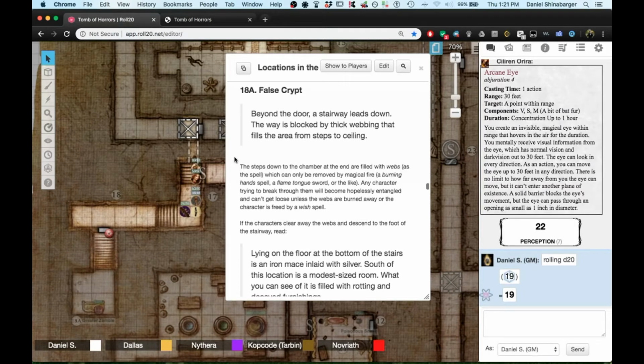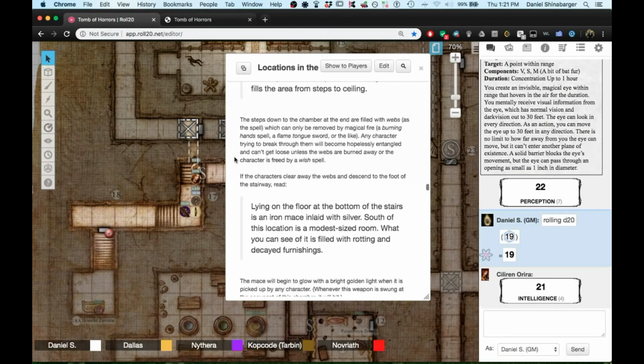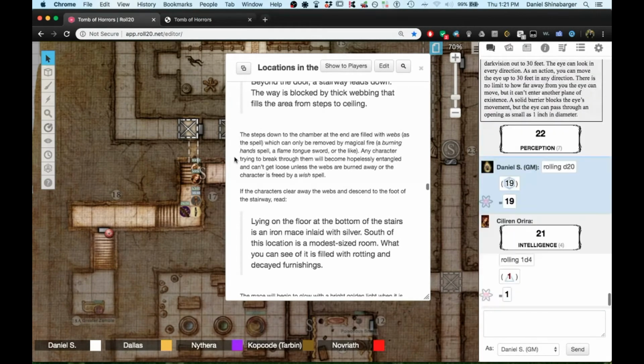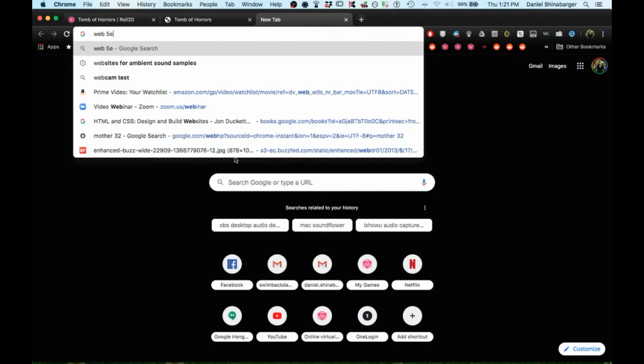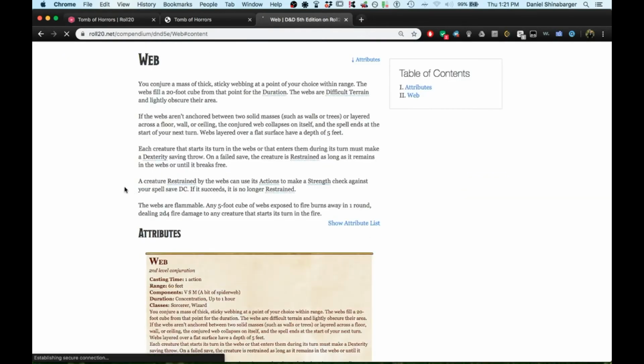I'd like to ask for a Guidance on this, just to try to find a hole in the webbing and not accidentally get stuck. It's thicker than normal webs. Actually, go ahead, do you have Arcana? No. Or if you're describing this to everyone, someone else can roll Arcana. I will. I have Arcana. I will roll Arcana. I have Arcana as well. I got 22. Okay, why don't you roll it?